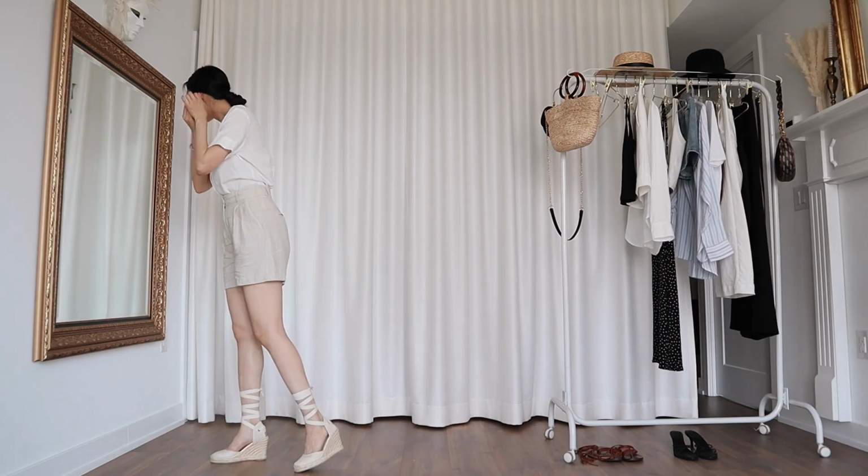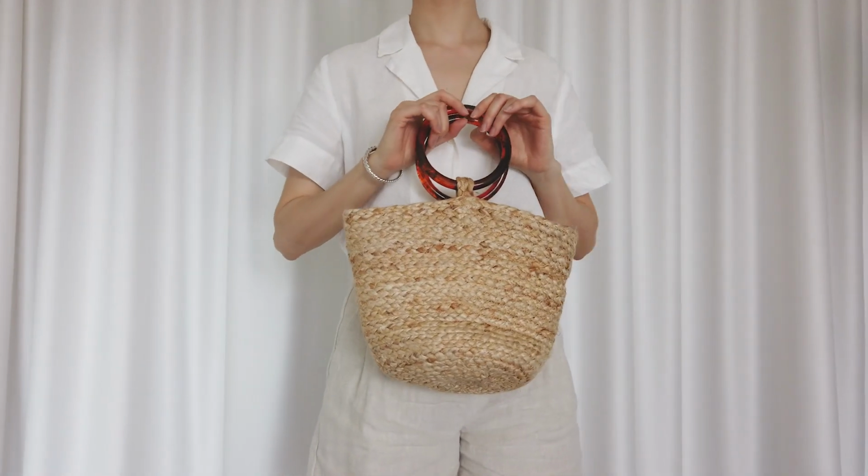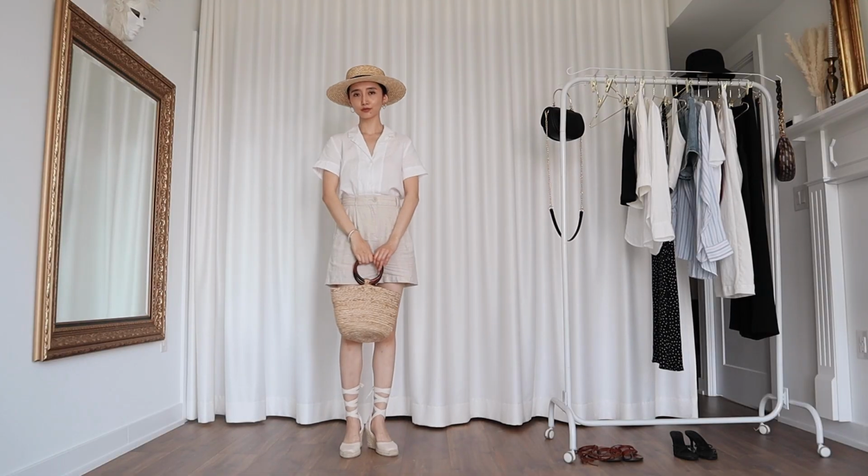And as for the accessories, I'm going simple today, just a pair of silver hoop earrings and a croissant dome bracelet. And of course, I'm wearing my signature straw boater. I make sure I wear a hat out on the beach because I need to protect my skin and my hair. And lastly, I'll finish the look with my new straw bag that will not scratch my clothes, unlike those damn basket bags.